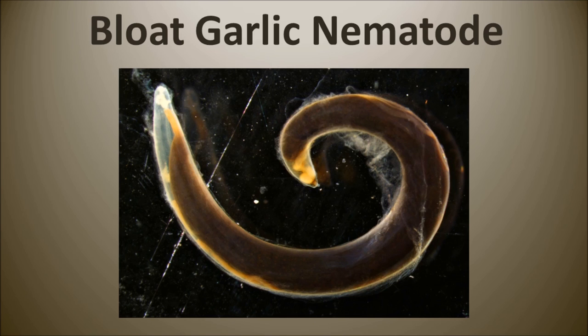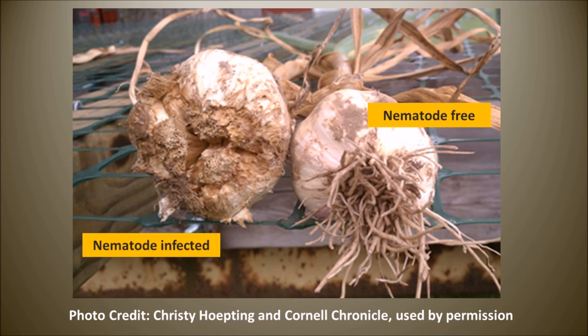In Ontario, most garlic fields are now infected. It is also a big problem in many U.S. states, and it is present in Europe.